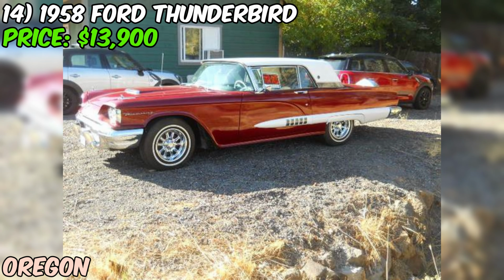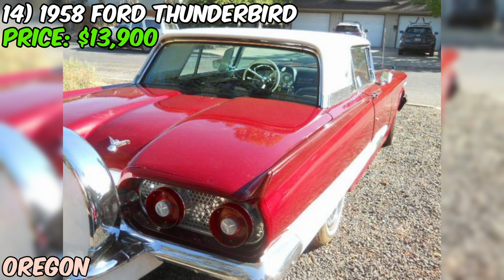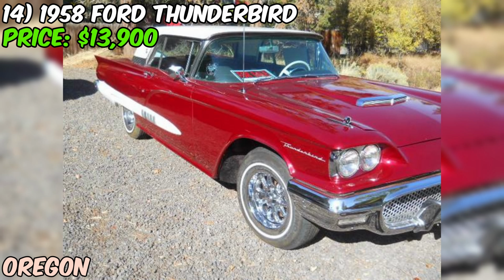It's a real classic look that's instantly recognizable and always draws a crowd at car shows and cruise-ins. The seller mentions that this T-Bird has a dark maroon metallic paint job, which looks absolutely stunning in the photos. It's complemented by a two-tone black and white interior that's just as eye-catching, and with electric windows and power steering and brakes, this car has some nice modern conveniences that make it a pleasure to drive. One of the standout features of this T-Bird is the custom 15-inch US mag wheels, which give it a real hot rod look.